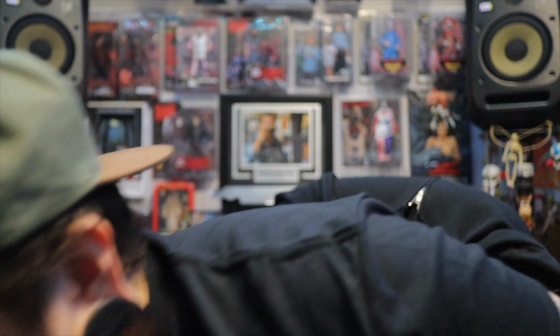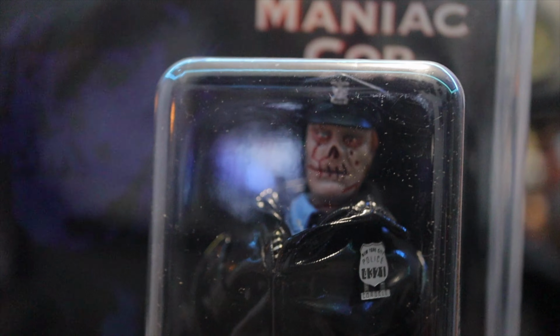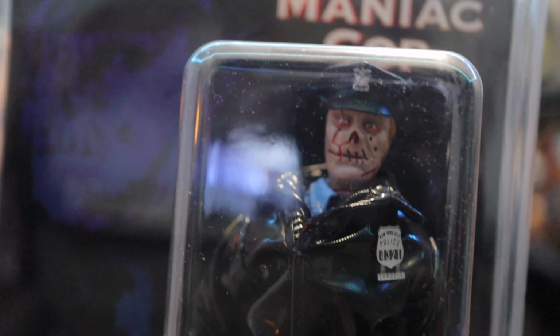Gonna start off with this one here. Sorry for the glare on some of these darker figures. It's gonna be there. I try to avoid it, but this is the original release of the Maniac Cop. Very cool figure.